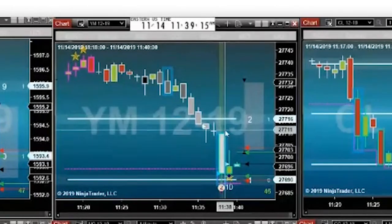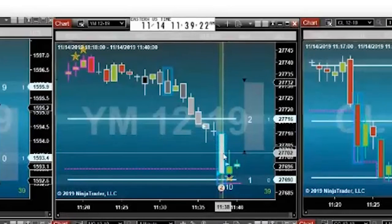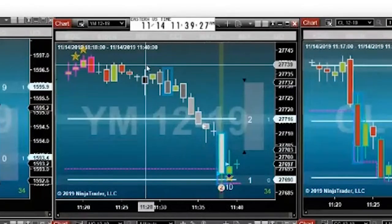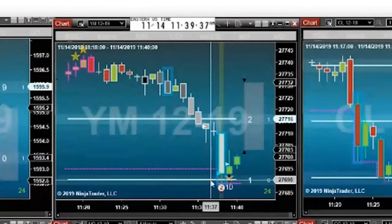We have the climactic volume indicator on this bar saying that this has exceeded the volume by a certain percentage over all of these other bars. Okay, so we have this climactic volume, we have our pullback alert, we have a speed tick, and then we have a major line of support that hasn't been touched this trading session.